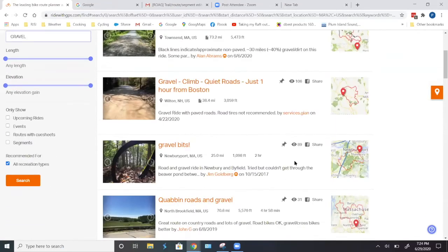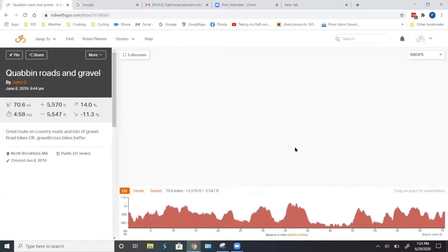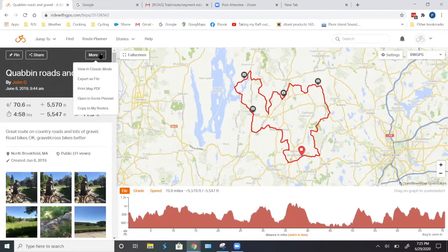I was in Edinburgh, Scotland. It should give me routes around Edinburgh, and I got some pretty cool things to follow out there, which was amazing. And then of course you have to download those maps and make sure you've got the maps right out there. So I just grabbed this one, Carbon Roads and Gravel.